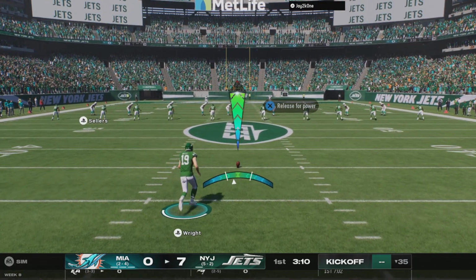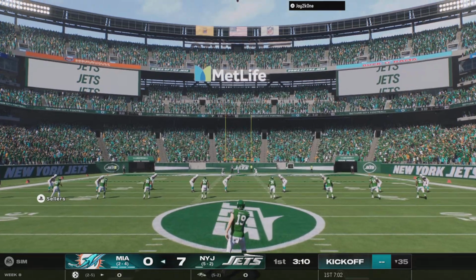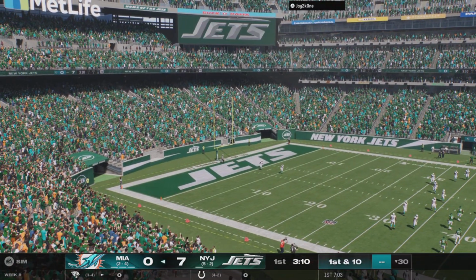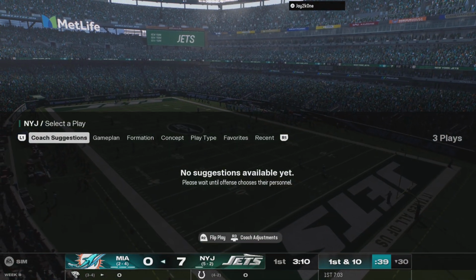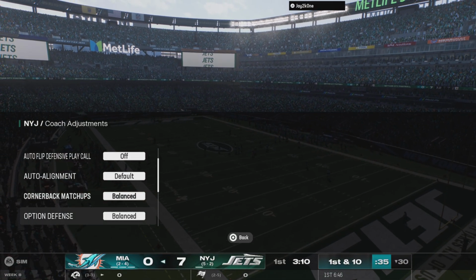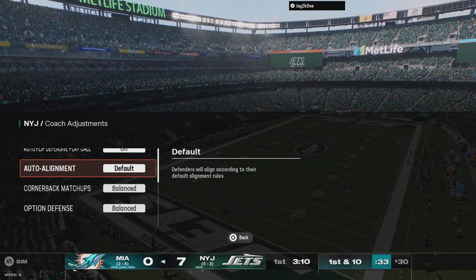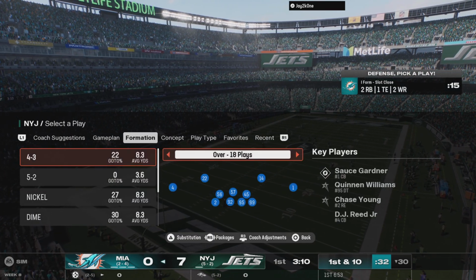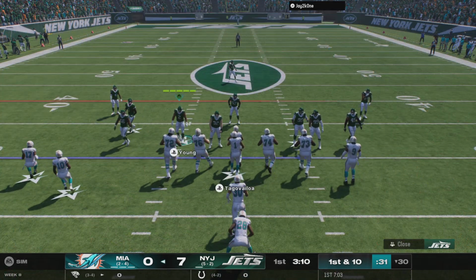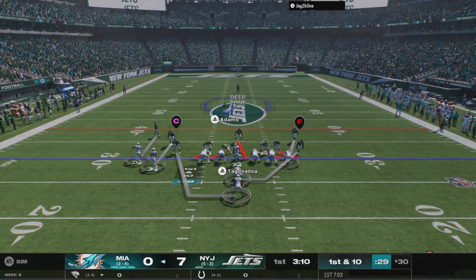Right, ready to send this one away. And he got all of that one out of the back of the end zone for a touchback. First and 10 now from the 30.